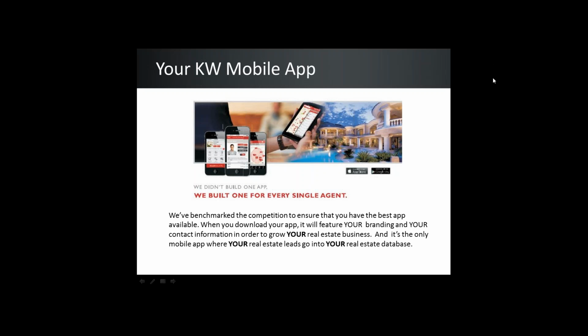And once the code is in the app and you share that app, or if someone downloads the KW app and then enters in your agent code, anytime they search for a home or anytime they share their app, all of the information goes back to you. So if they ask to see a home or save a home or request more information or contact agent, anything like that, that contact information goes straight to you.